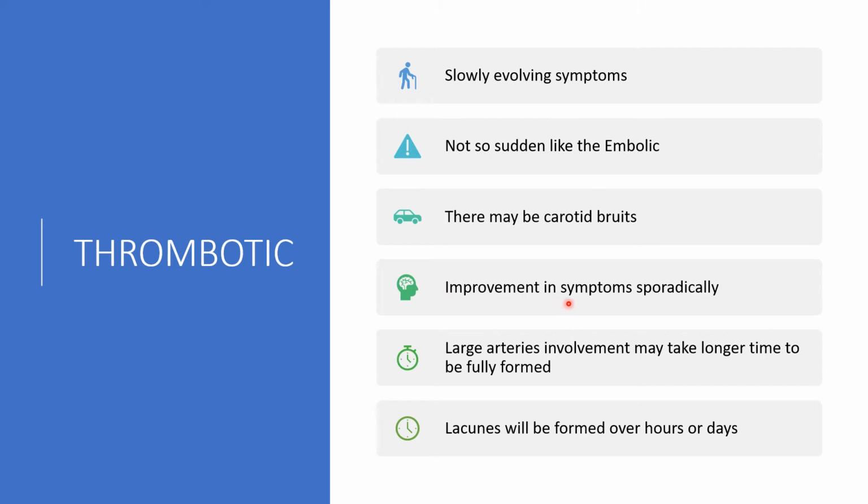Improvement in symptoms is sporadic, not so classical as it will be found in embolic. Large arteries involvement may take longer time to be fully formed. Lacunes will be formed over hours or days.